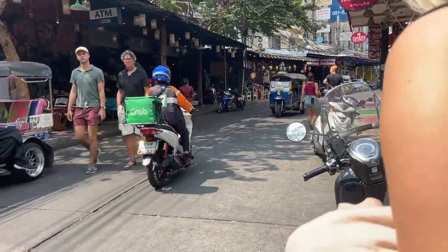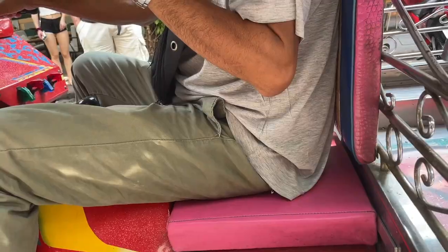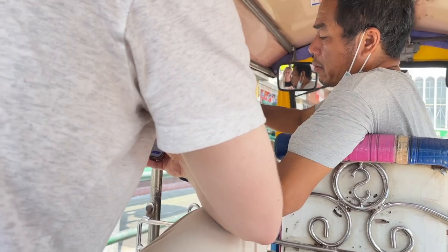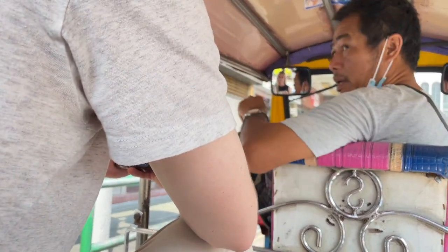These ones look good. Oh, or this one right here? Yes. We're going to Grand Palace. How much? 100. 50? Okay. 50. 50 baht. Okay, 50. Grand Palace. Yeah, 3. So how much? I say you 100 baht. No. Oh, impossible.